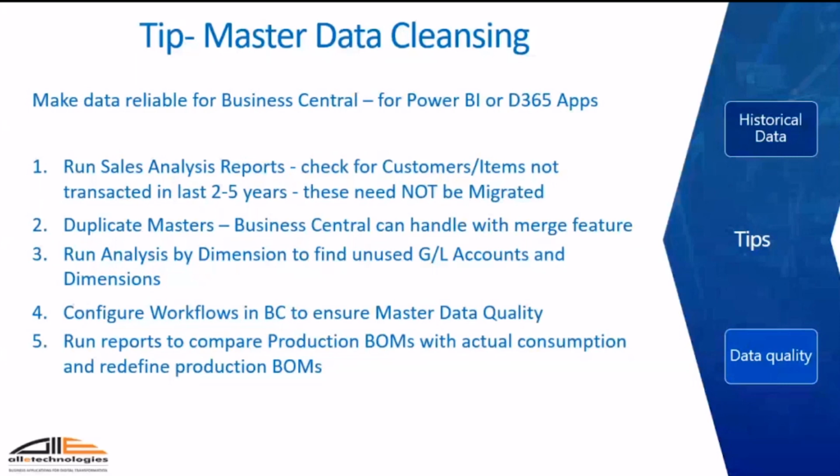Duplicate masters. There are chances that salespeople have created multiple customer accounts, and they have been transacted as different accounts. Same could go for vendors. Well, if you can resolve that in the current NAV instance, it's fine. If not, Business Central has a very good feature called merge feature, by which you can merge two accounts, be it customer accounts or vendor accounts. And what it does is it merges the ledger as well. The transaction history gets merged. So don't worry about that.